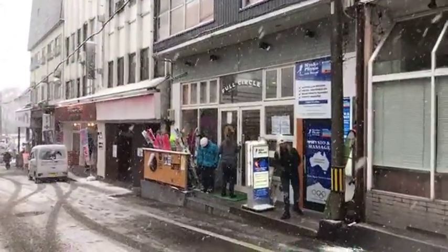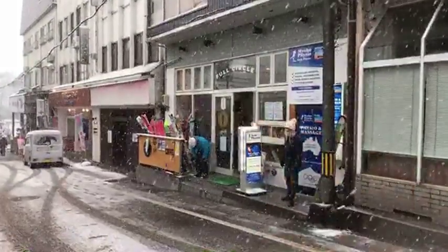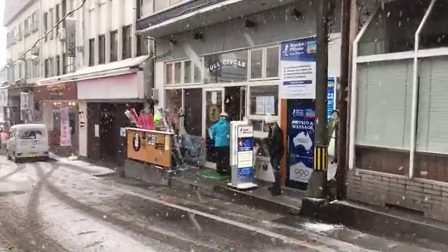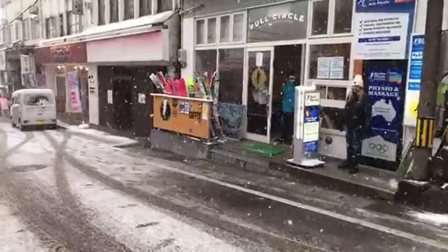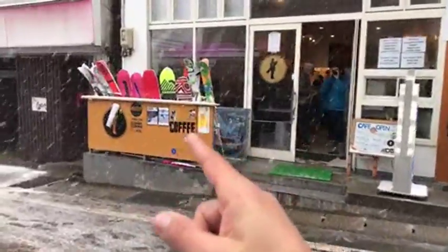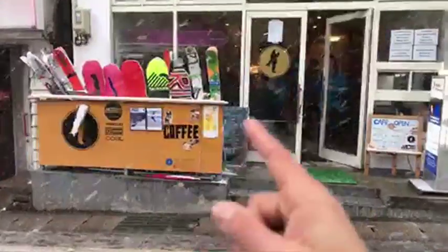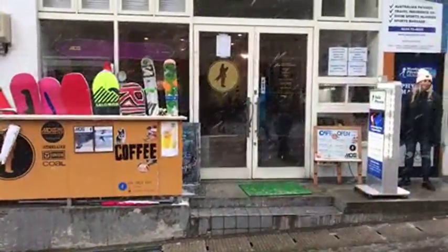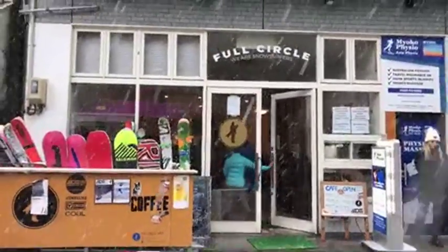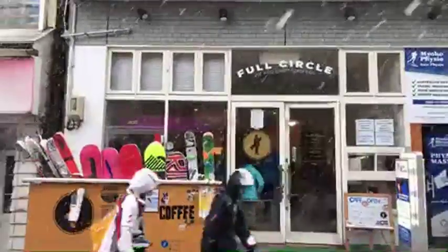There's no Starbucks here, but I found that a lot of people are going to this cafe. You see that there? Especially a lot of foreigners. It looks like a stylish cafe. It's the only cafe that's really, really stylish. There's a little place you can put your snowboards, and then you can go in and get a cup of coffee. A lot of people seem to be going to Full Circle, We Are Snow Surfers. That's the full name of this place.